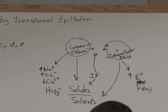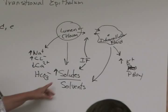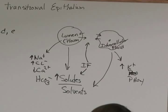So if we change blood osmolarity, so if we increase blood osmolarity, we would increase the solutes. So now there's more solutes in the blood, so what direction is water going to flow? Toward the blood, right? So then we're going to dehydrate our cells and put all that fluid in our blood, and our blood pressure will go way up, which creates problems clinically, right?